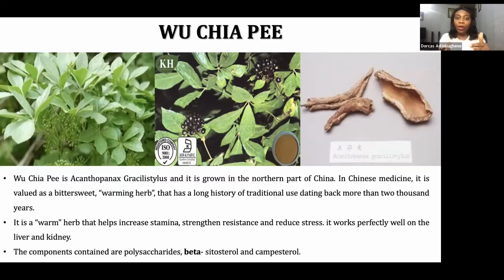And that is why you saw in the list of benefits that this liquor helps to prevent the other effects of alcohol consumption. So when you take the other type of alcohol, that ought to affect your liver and your kidney. Because Wuchai Pi is contained in our vintage wine, you can actually take care of your liver and your kidney.